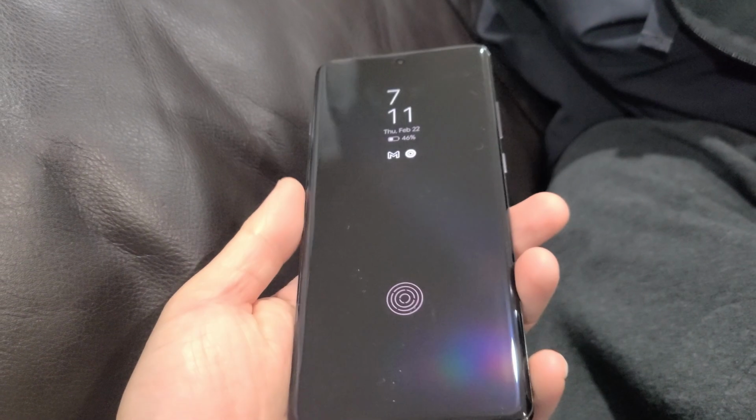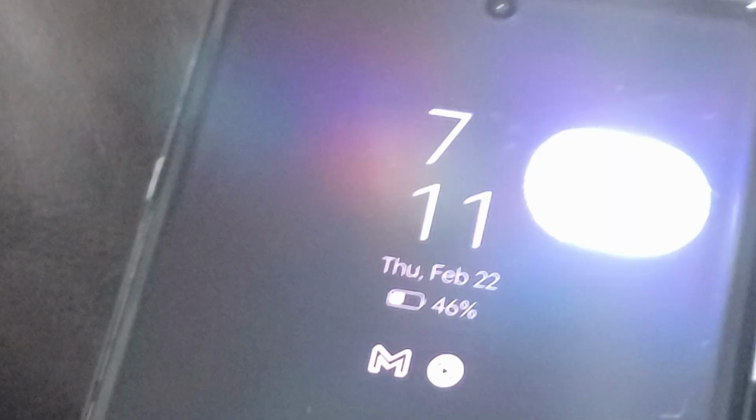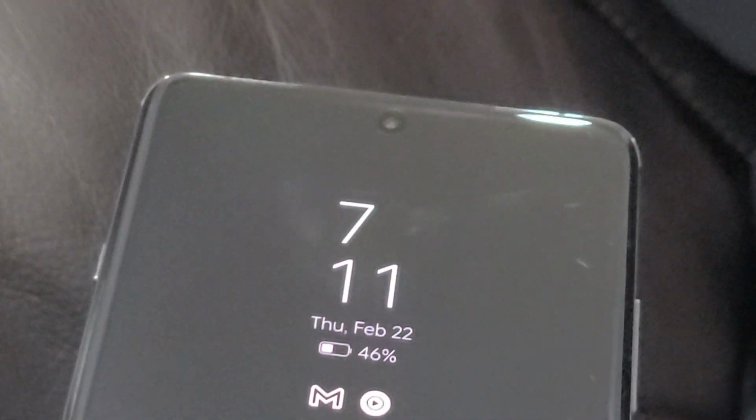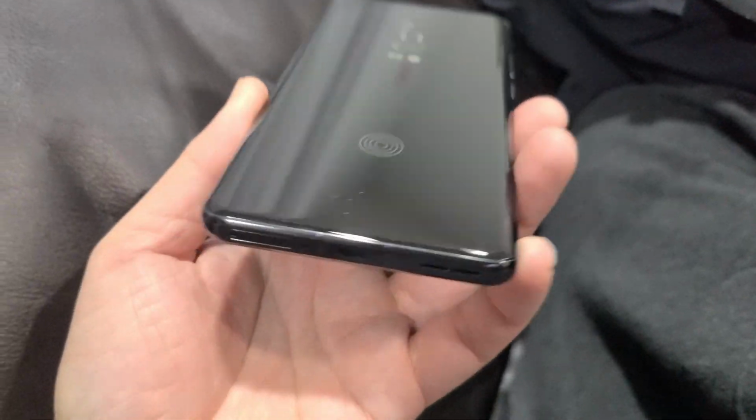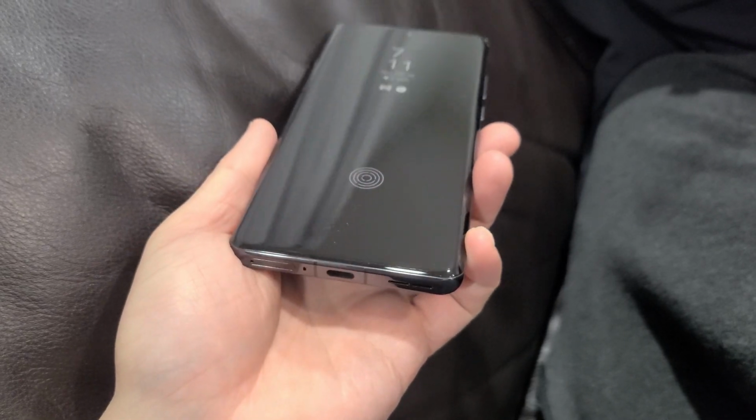Flagship phones tend to have at least IP68 water resistance. Would have been nice to see a desktop mode. Wish the fingerprint was slightly better, so I deducted half a point for all these reasons. Not a deal breaker by any means, just nitpicking a bit.